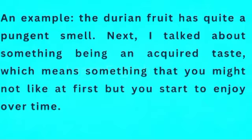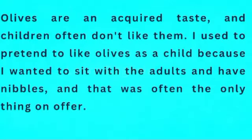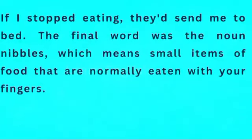Next, I talked about something being an acquired taste, which means something that you might not like at first, but you start to enjoy over time. Olives are an acquired taste, and children often don't like them. I used to pretend to like olives as a child because I wanted to sit with the adults and have nibbles, and that was often the only thing on offer. If I stopped eating, they'd send me to bed.